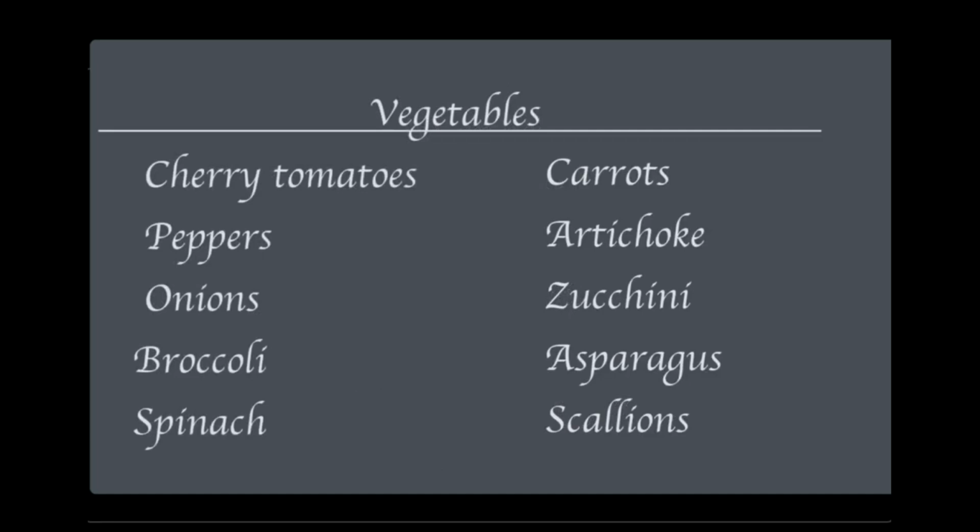So you can add whichever veggies you would like. We have cherry tomatoes, peppers, onions, broccoli, spinach, carrots, artichoke, zucchini, asparagus, and scallions. Would you like to add any of these veggies? Okay. Any others? You can add as many as you like. Good choice. Sure.